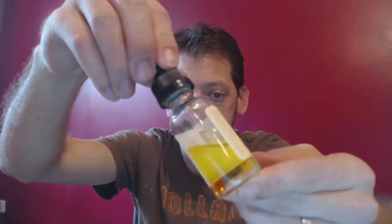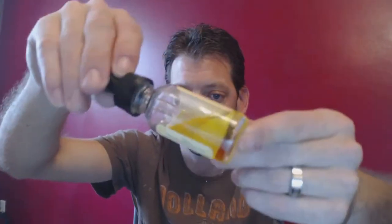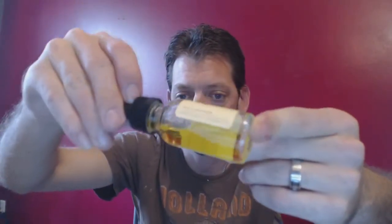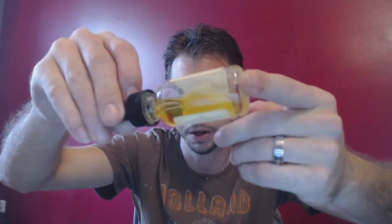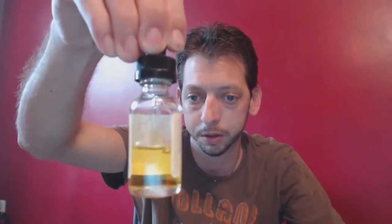As you can see, the color is a little different than most. The consistency of the juice, again, for 70-30, is pretty much what you're expecting, what you're looking for. This was a very interesting flavor for me.